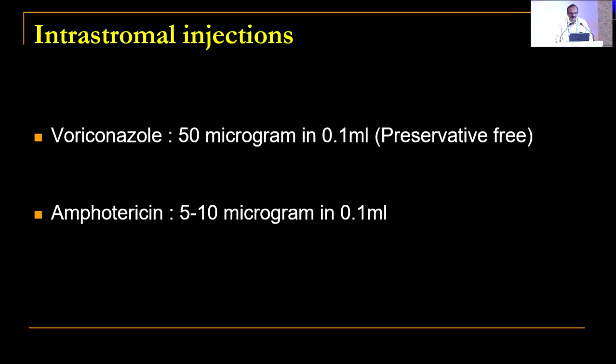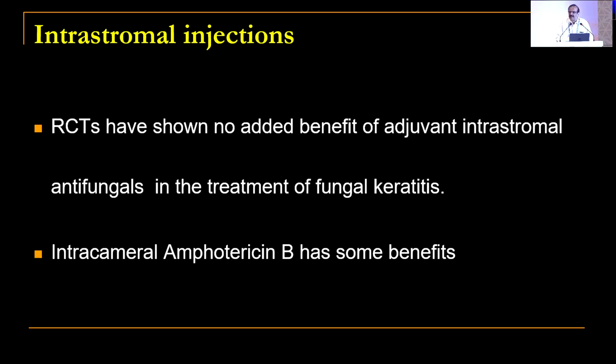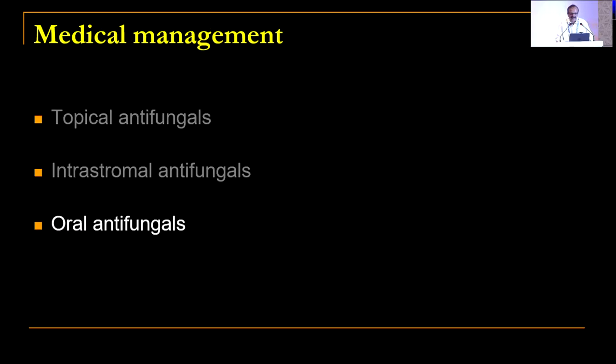Intrastromal, the dose of voriconazole is 50 microgram in 0.1 ml, and amphotericin also has been suggested, even though it's toxic. But randomized control trials have shown no added benefits of using adjuvant intrastromal antifungals, though it has been postulated that instead of intrastromal, if you use intracameral, amphotericin B has some benefits.